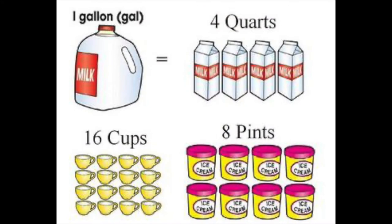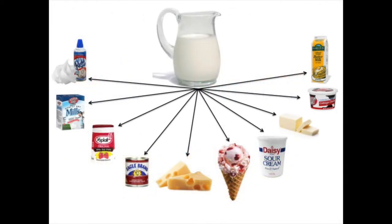1 gallon of milk equals 16 cups. So if a cow produces between 8 to 10 gallons of milk per day, that's about 128 cups that they produce per day. That's a lot of milk. There are many different types of products that can be made from milk. Some examples are whipped cream, regular milk, yogurt, cheese, ice cream, sour cream, and butter.